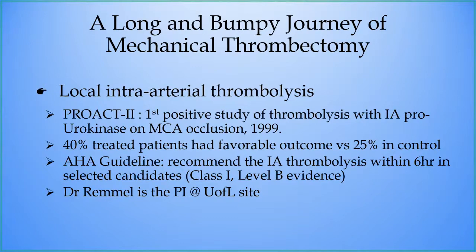When the trial was performed, the IV tPA trial was also underway. So in the control group, none of the patients got IV tPA.